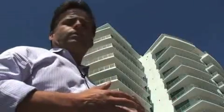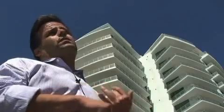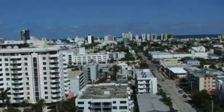And it's also a very important site because it's on the west side, the west termination to Lincoln Road. So it's a residential component along Lincoln Road that helps bring Lincoln Road back to the bay. So it goes from the beach to the bay.